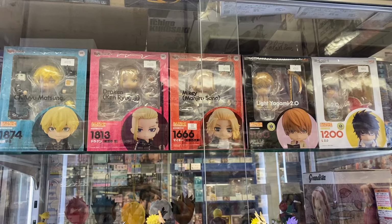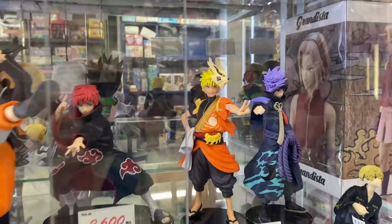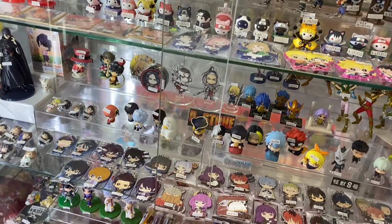Wow, cool Nendoroids. Tokyo Revengers, Death Note. Very, very cool. Lots of Naruto. Ooh, maybe Anniversary Naruto and Sasuke there. Oh, really cheap. Oh, lots of key rings of Tokyo Revengers and sleeping sets. More Naruto figurines. Wow, so cool. Dr. Stone and Mashle. Oh, Rurouni Kenshin at the bottom.